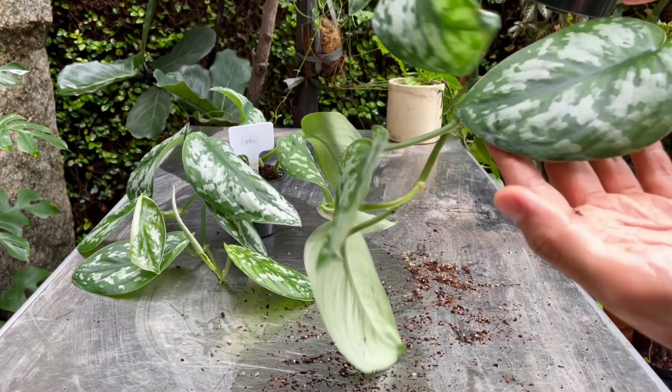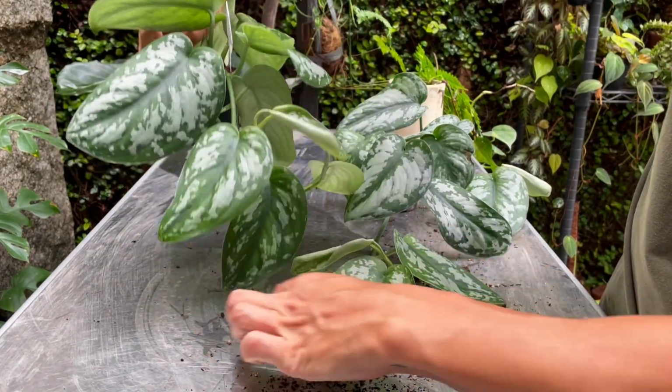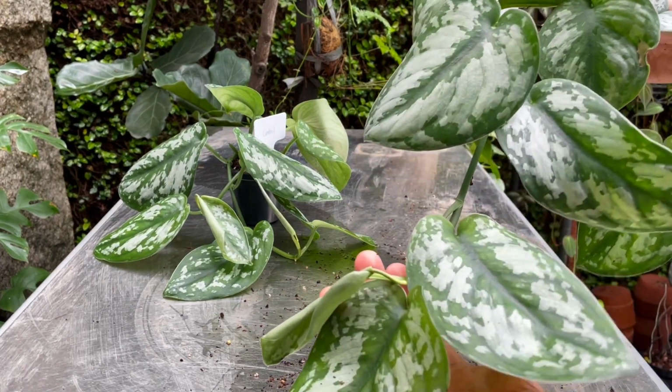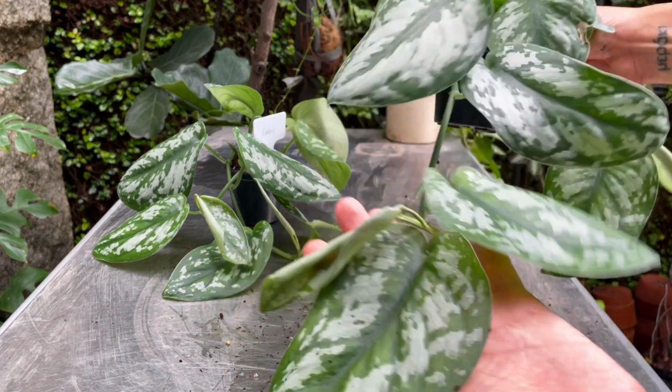If you look at this, if you count the leaf size, I would definitely say that the growth rate may be pretty similar in terms of the speed, but somehow the leaves are bigger. It's a little bit weirder. I don't know if I like it or not.